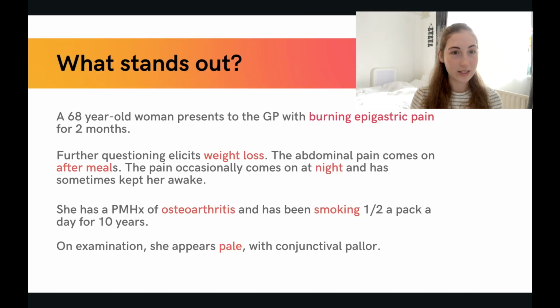So what stands out in this case? There are several things that scream peptic ulcer disease. You've got the burning epigastric pain, there's weight loss and pain that's coming on after meals. It comes on at night on occasion. And she has a history of osteoarthritis, which might lead you to think that she's been taking NSAIDs for it, and she's been smoking as well for a relatively long time. And then additionally on examination, she's pale with conjunctival pallor, which might be suggestive of anemia.